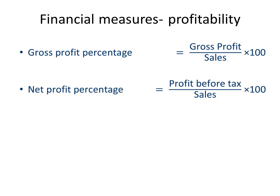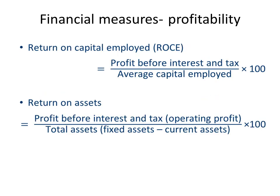Other measures that can be deduced from the company accounts: we can work out the gross profit percentage, and we can work out the net profit percentage. Two very important measures, and obviously the gross profit percentage will be higher than the net profit percentage. A couple more measures of profitability.